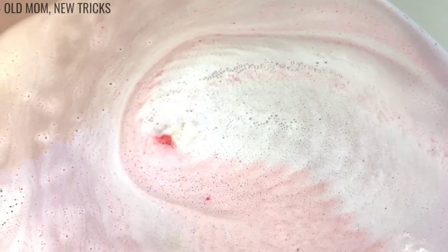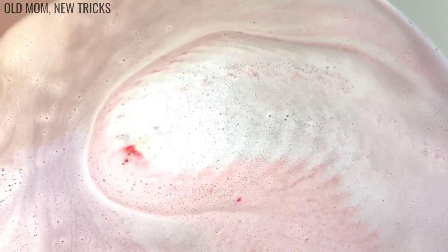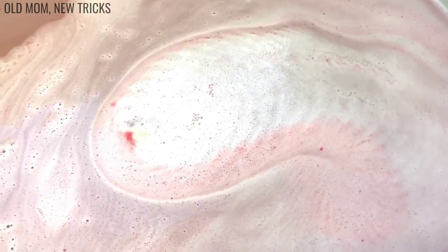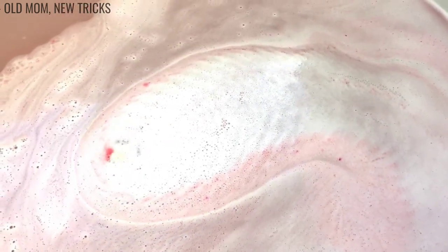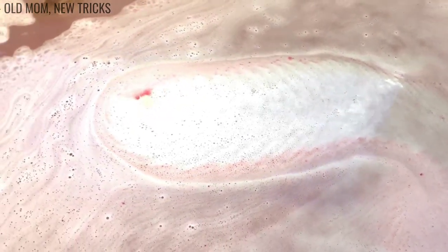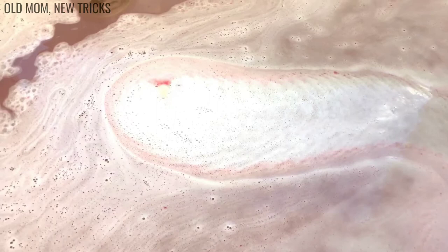This is a really, really pretty bath bomb. I'm loving the pink. Smells really good. It's putting on a show and it's just running all over the tub. It's a fizzer foamer, which are my favorite kind. You get both.